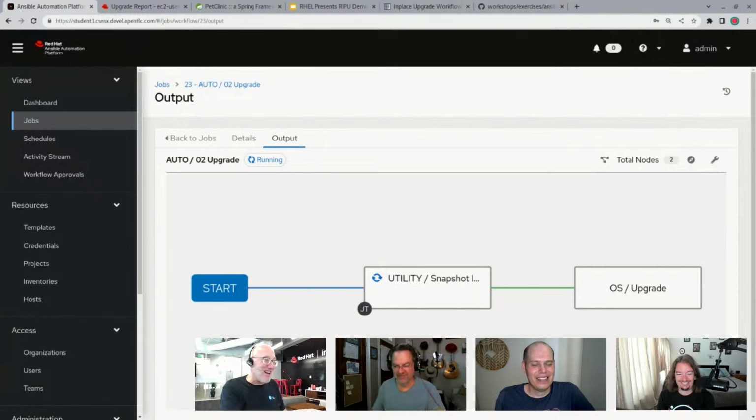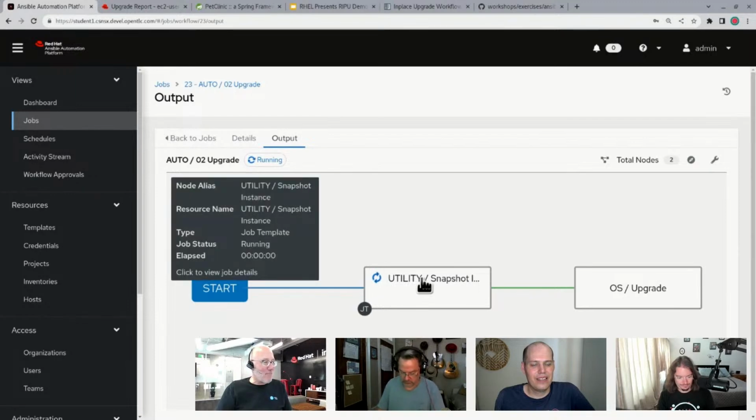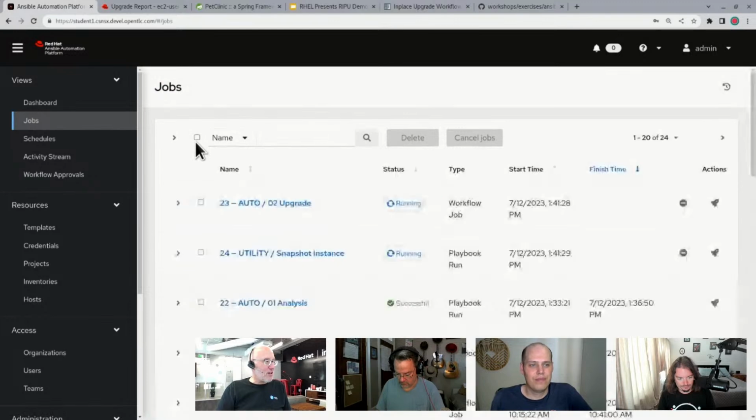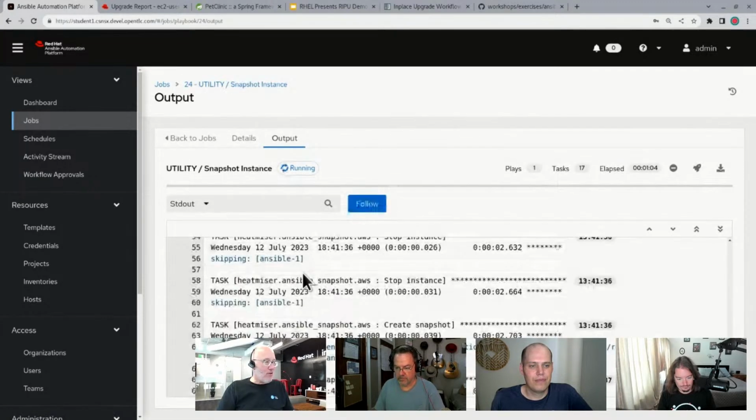We submitted the upgrade now because this is a workflow job template. Instead of taking us straight to the log output, it takes us to this pretty little visualization of the workflow steps, and we can see right now the snapshot is happening, and when that finishes, it'll move on to this one, which is the actual upgrade. But I can go back to the jobs and look at the individual actual playbook runs that are happening under that workflow and see the log output for those. So that's kind of how that works in AAP. As I said, this takes between 15 and 20 minutes.